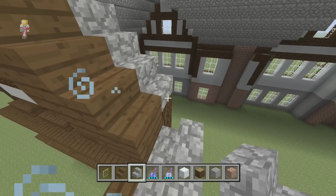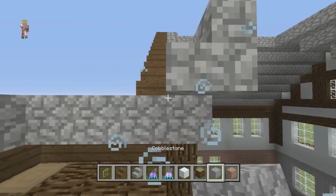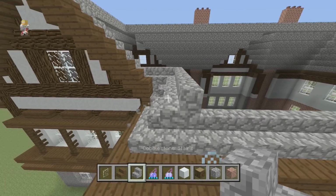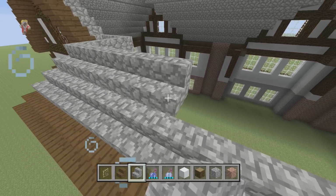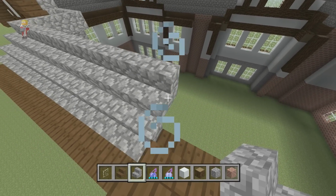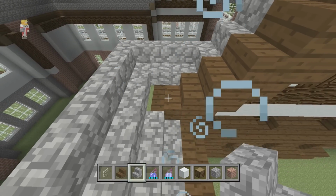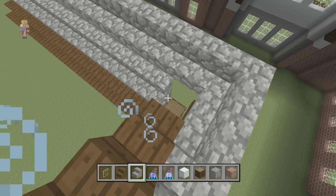Then I think we're going to wrap this one around in this direction and put a full cobblestone block there. And then wrap the cobblestone around here. Once we've got that, the rest of it will be a lot easier. And then it's just wrapping up this side and tying it all together. So we want that one, and that one. Take that one away.